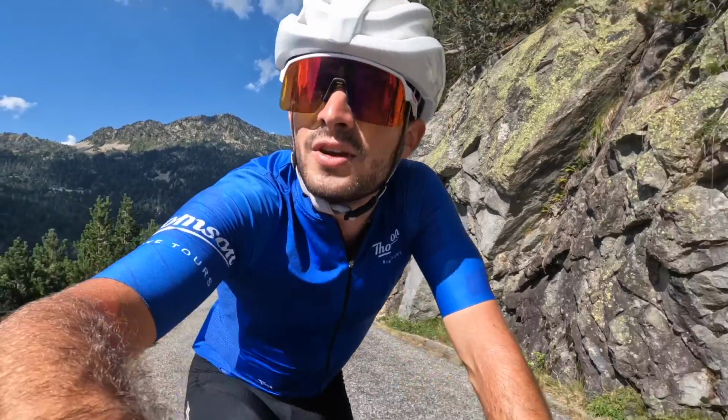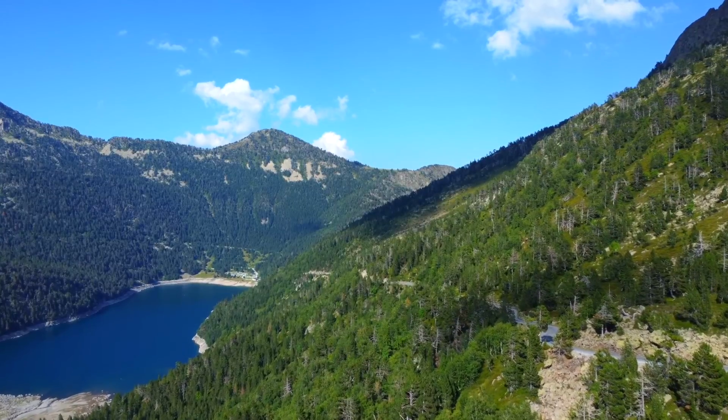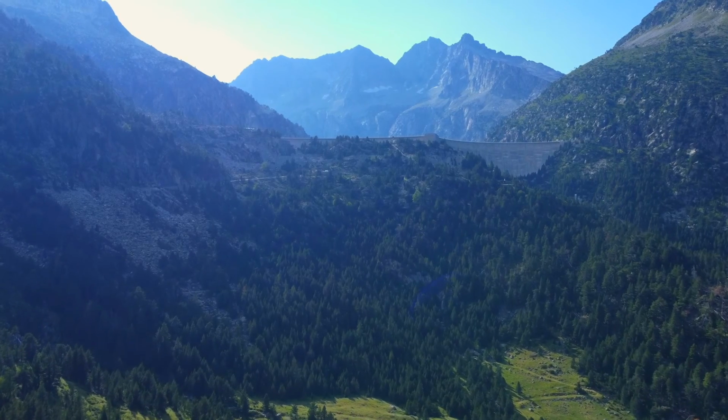We are inside the last 2k of the climb, and we already see the first big lake of the day, and just behind it, the big wall of the reservoir that there is at the summit of the climb.